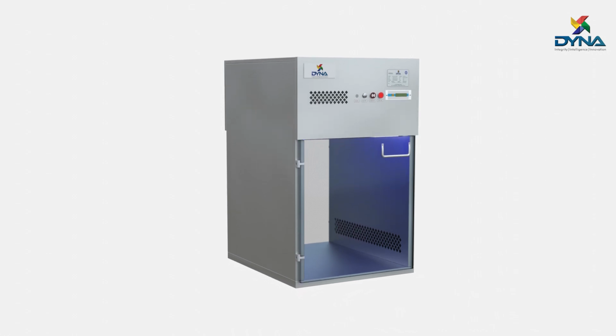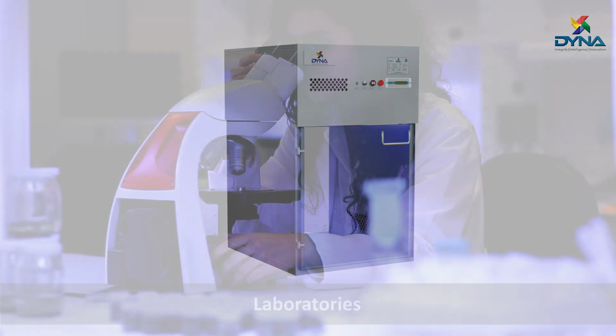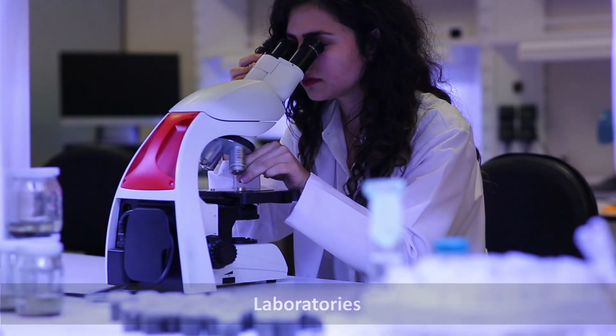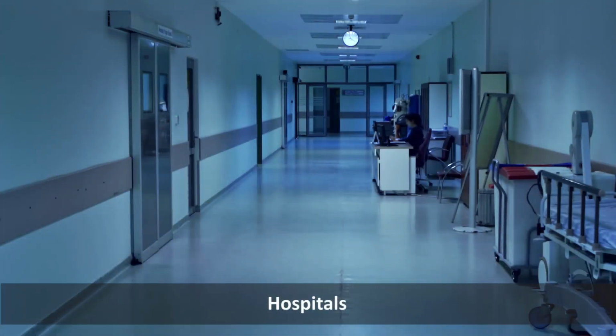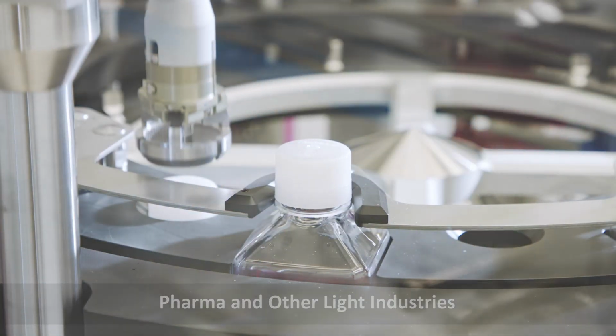The pass boxes are widely used to transfer materials in and out of clean rooms in different facilities such as laboratories, hospitals, pharmaceutical and other light industrial environments.